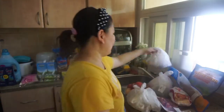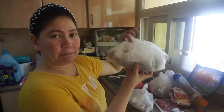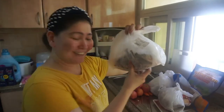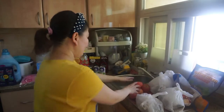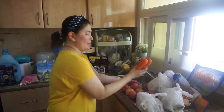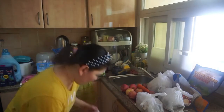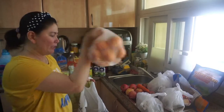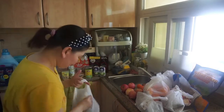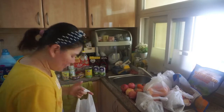Now we have some salmon. And then here we have milkfish, and this one is the gulung-gulung. I'm so excited for it. And then we bought a few apples and carrots. So we have more here. We have some oranges, and then squash. We also have bean sprouts and broccoli.